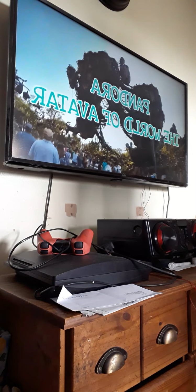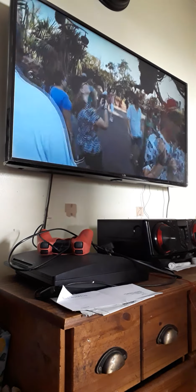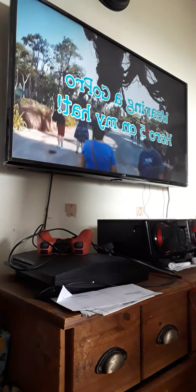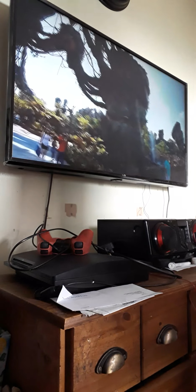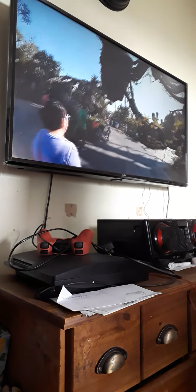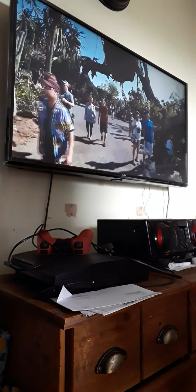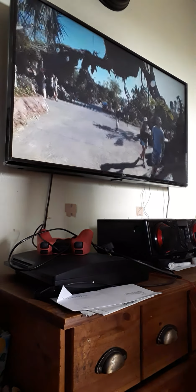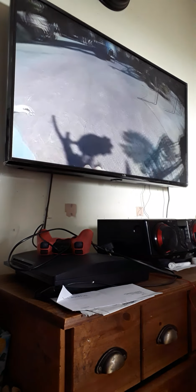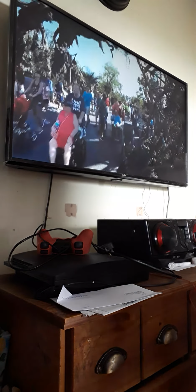As you can see here, it's a Flight of Passage Avatar Pandora reaction video. I don't know if many people have done a reaction video of someone on the ride, so it's going to be great. This is at Animal Kingdom. You can actually go there. It's actually amazing. Looks amazing, is amazing. Amazing place to go.